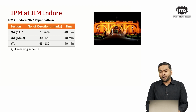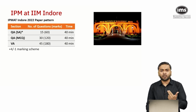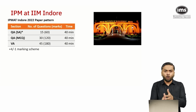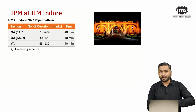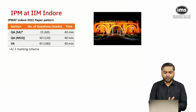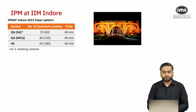Now, if we talk about the paper pattern at IIM Indore, the 2019 paper pattern was different. 2020 and 2021 were different from 2019, and 2022 was again different. So we are going to discuss the IPMAT Indore paper pattern of last year, that is 2022. Historically, IPMAT Indore has always had 3 sections. The first section is the quantitative ability short answer section. The second section is the quantitative ability MCQ section, and the third section is verbal ability.